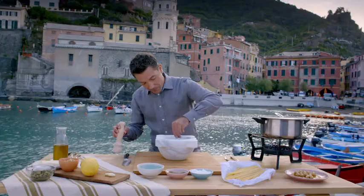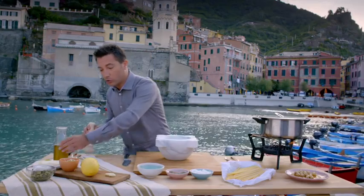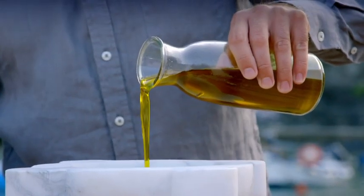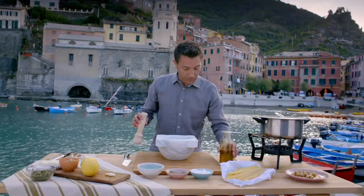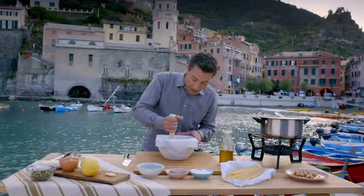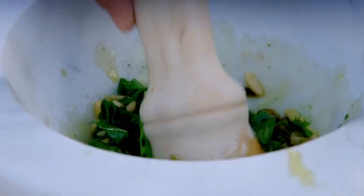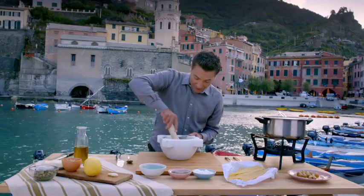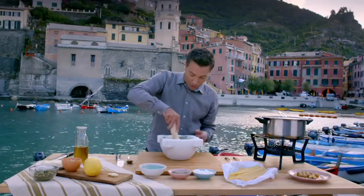Once you've got that, we're going to add a little bit of salt and pepper. And then I'm going to start to add a little extra virgin olive oil. Like this. Now the only thing you've got to do, bang, bang, bang, bang, bang, mash everything together. This is exactly the way I want it to look, nice and coarse.